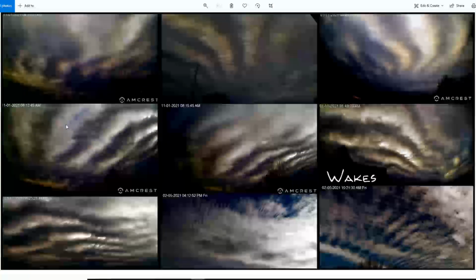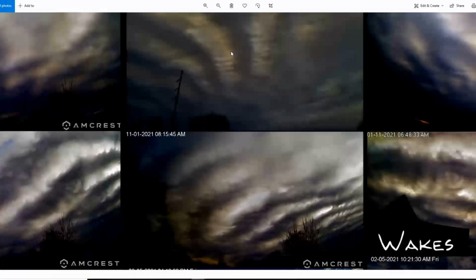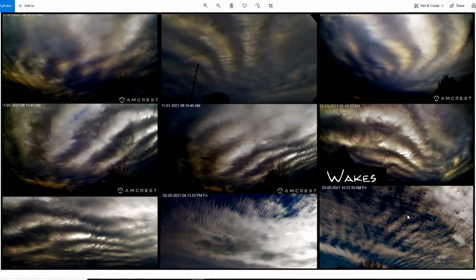This was some examples of some wakes. I think this was actually Nepicity, the green planet that causes those microbursts and all that nasty, violent weather with the green kind of thunderstorms. This is one of the wakes when it was doing its close pass.